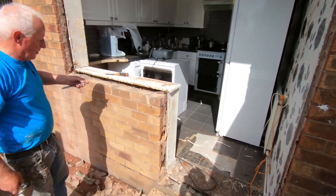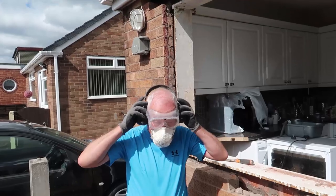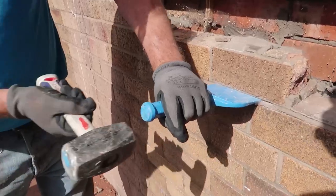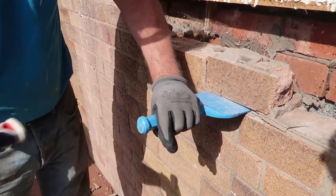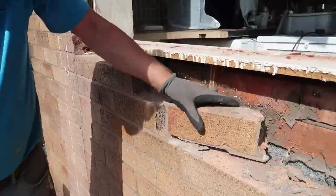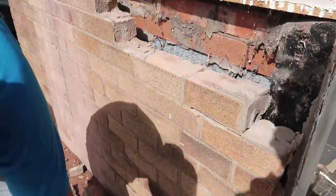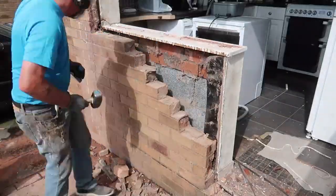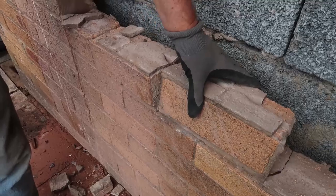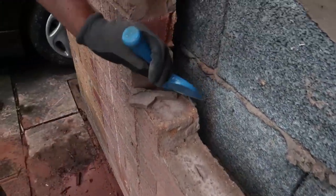Now we need to get this brickwork out. Always wear your PPE. Good for getting smashing down on them, isn't it?